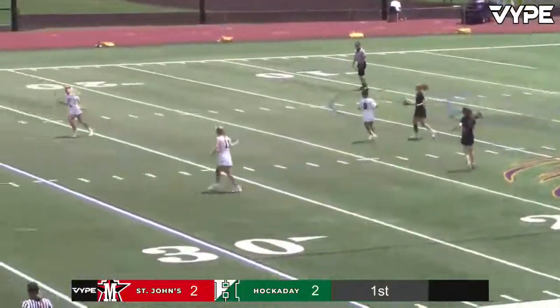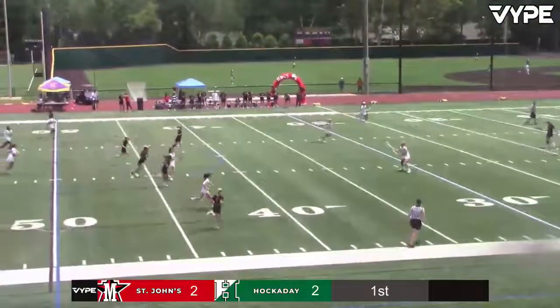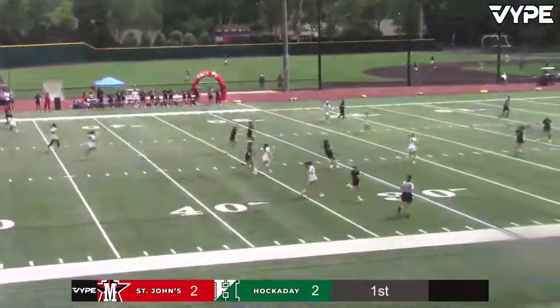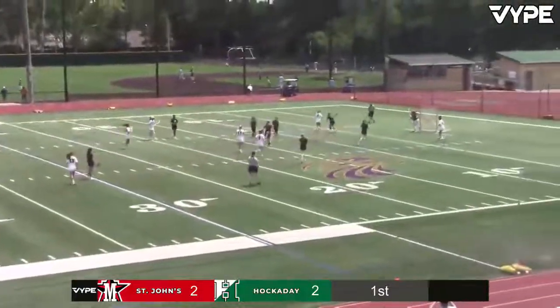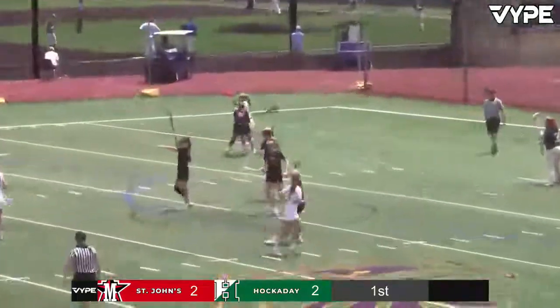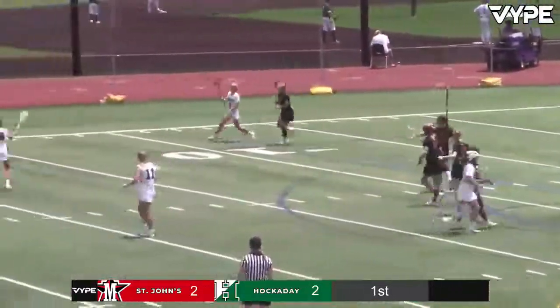To the back, Hockaday. Looks like a turnover here. Hockaday ball. See how quickly they get it up the field. Ball picked up by number four for Hockaday, Caroline Warlick. Open player by the goal. I don't think she saw her as open as she was. Aggressive defense by St. John's.